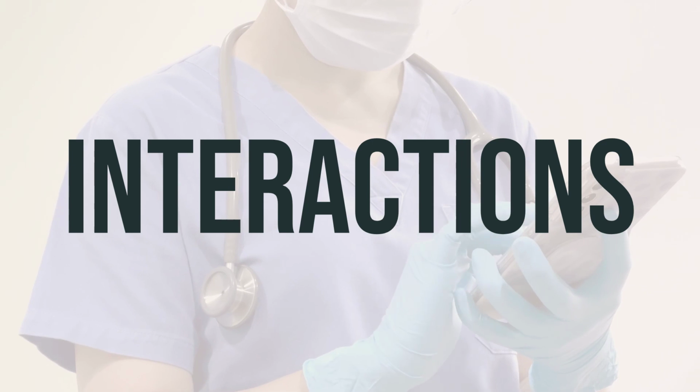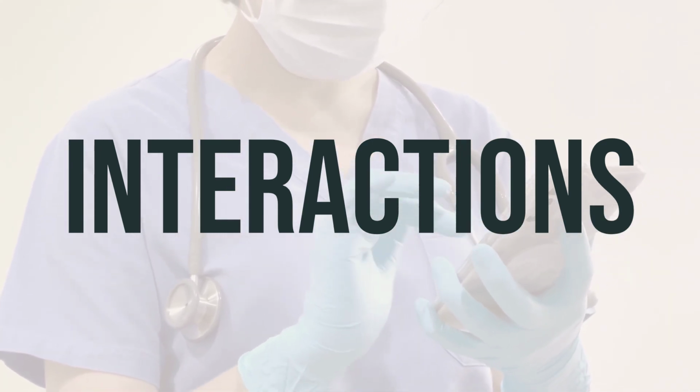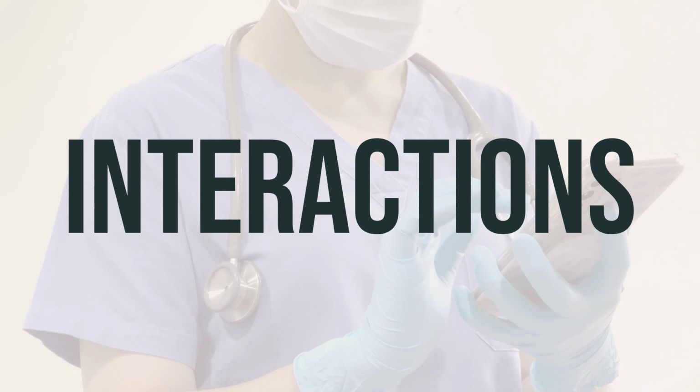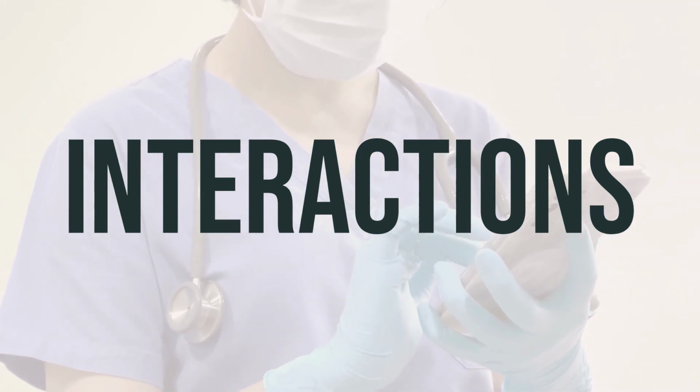Drug interactions can change how your medications work or increase your risk for serious side effects. It's important to keep a list of all the products you use and share it with your doctor and pharmacist. Do not start, stop, or change the dosage of any medicines without your doctor's approval.